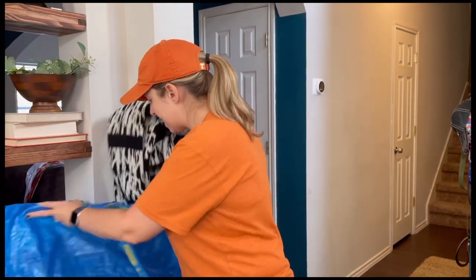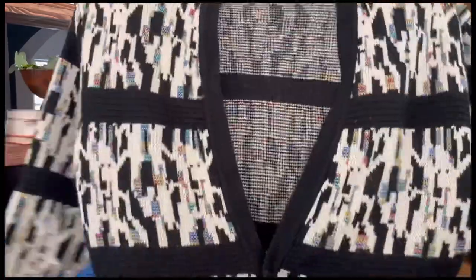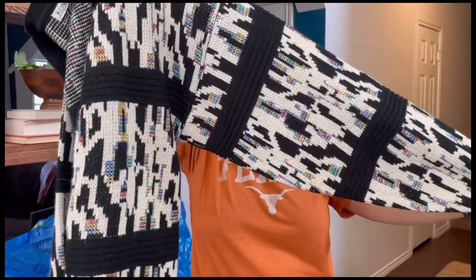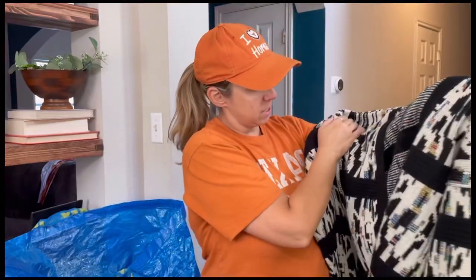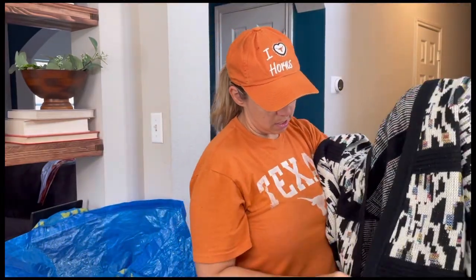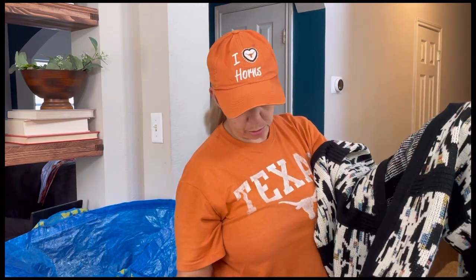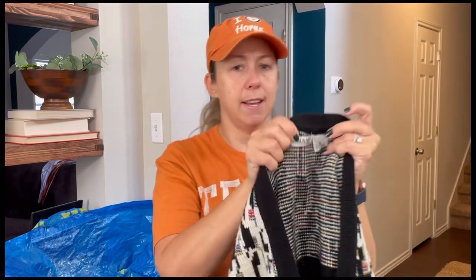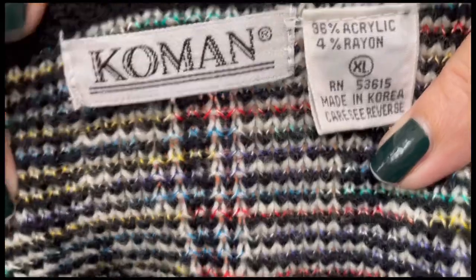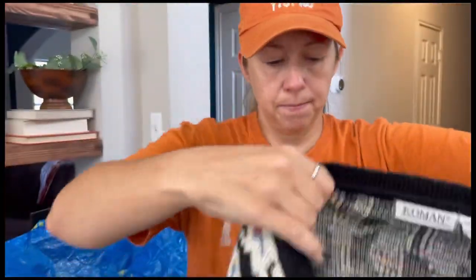Okay. And last item. This chunky grandma style vintage oversized cardigan. So this is... I've seen a lot of resellers talking about this. It has two buttons. The brand is Coleman, size XL. 96% acrylic, 4% rayon.